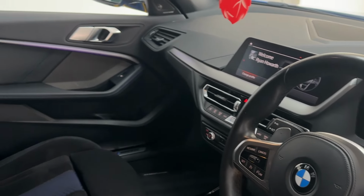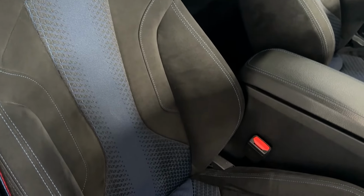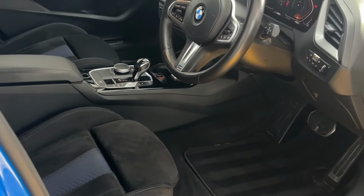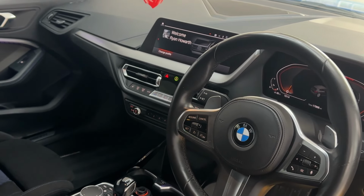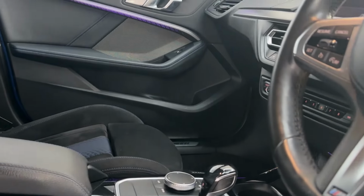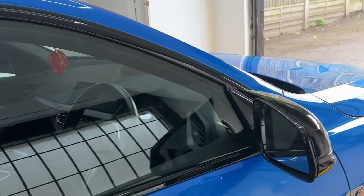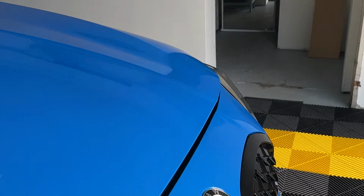Everything in here is in good condition. No rips or tears in the seats. It was just serviced less than 1,000 miles ago as well. So yeah, really, really good condition in here. This car has three previous owners.